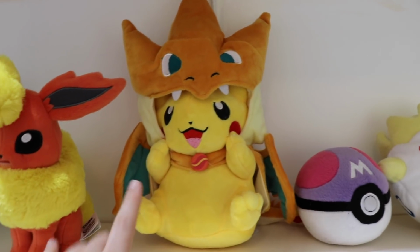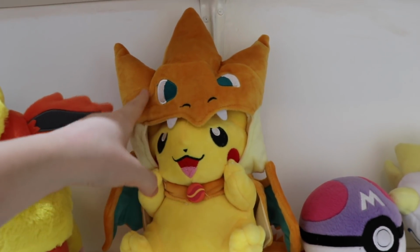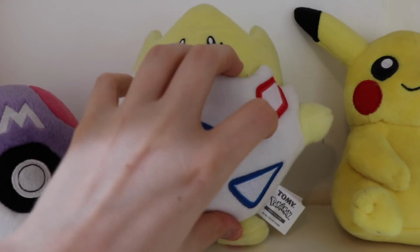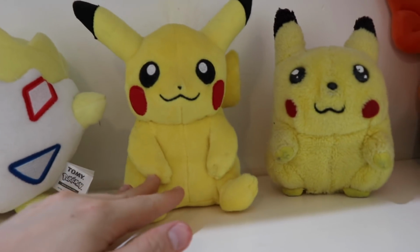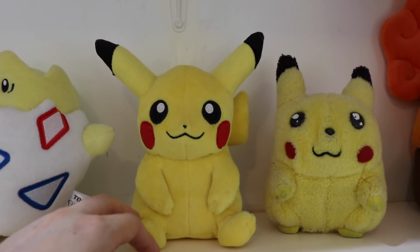This Pikachu was from my friend Mark when he went to the States, and I love this version with the Charizard hoodie, so cute. Just a random Master Ball. This Togepi is from Billy. He gave it to me at one of the Sydney conventions last year. I love Togepi. And this Pikachu is from when I went to Japan 3 years ago. I got it from the Pokemon Center and I was so excited.